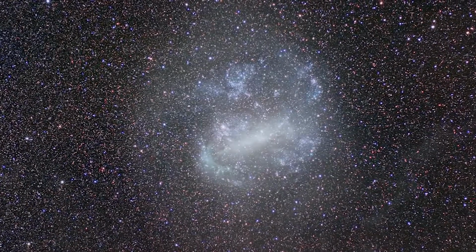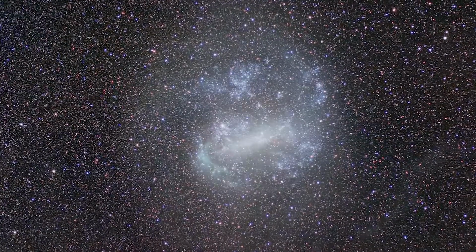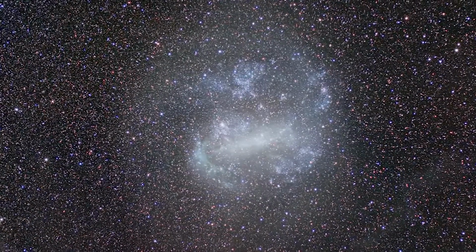One of my favorite objects that must be observed from the southern hemisphere is actually what's called the Large Magellanic Cloud. This is a dwarf galaxy that's a satellite to the Milky Way. A lot of astronomers consider it a great laboratory for studying star formation.